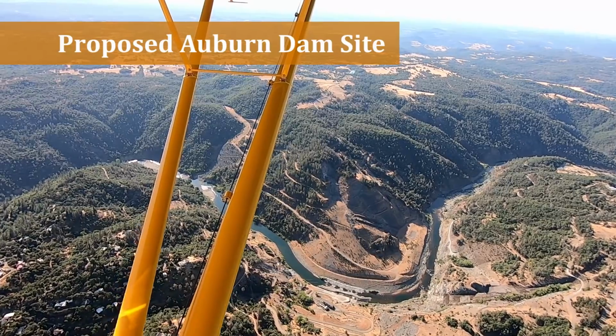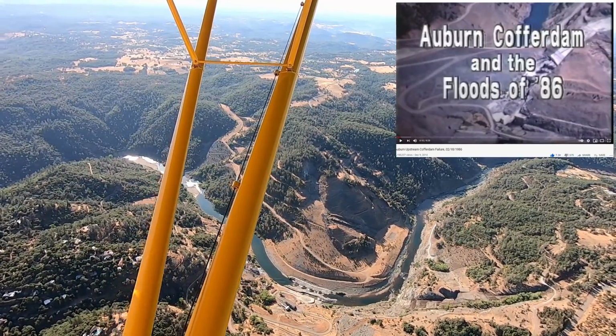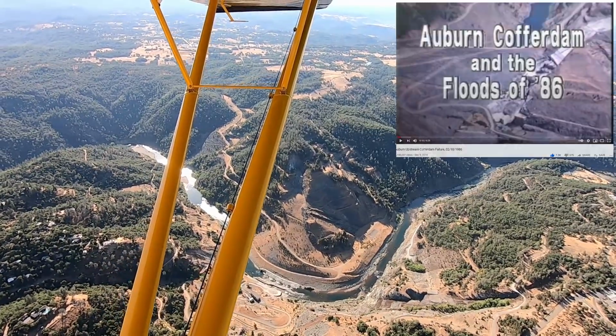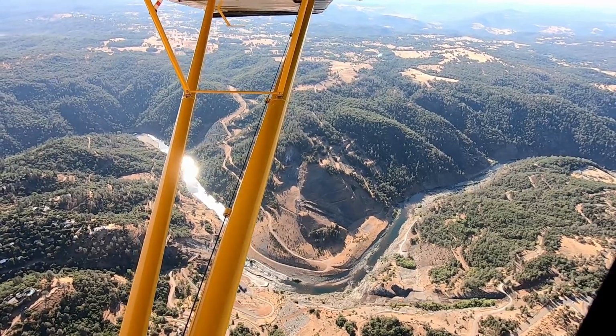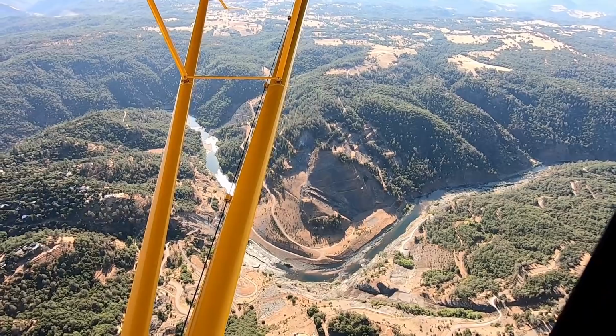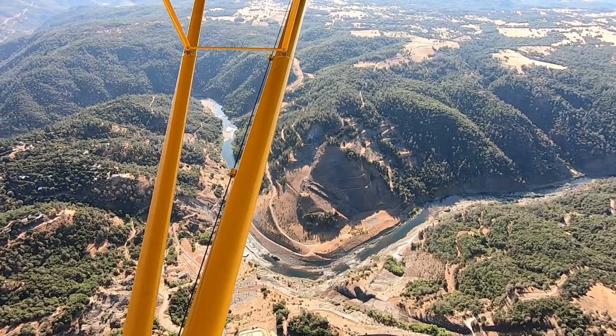There was the famous Coffer Dam failure here on the proposed Auburn Dam. You can see where they were going to dig the footing right out down there. That's where the dam was going to go and inundate quite a bit of the river upstream.